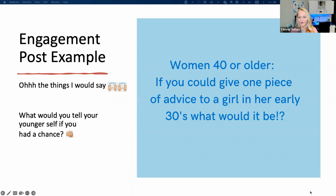Yeah. So you want to wake people up. You want to shake the tree to create that engagement. Post example here: women 40 or older, if you could give one piece of advice. It just gets women thinking, and anybody who is 40 plus, guess what? Everybody wants to give their opinion. So this is when you get a lot of engagement. Think of questions that you can ask that will get people thinking, and then you're going to get people responding based on the questions you're asking. So what would you tell your younger self if you had a chance?